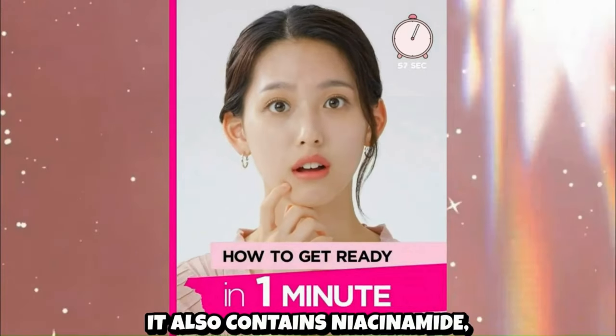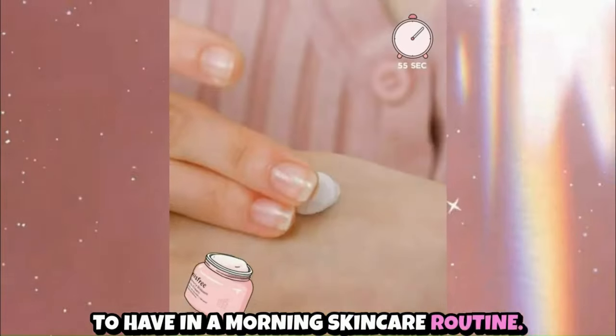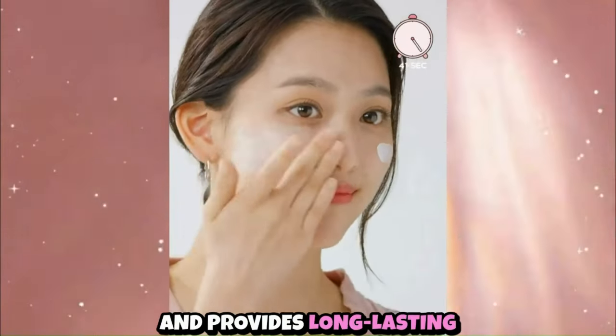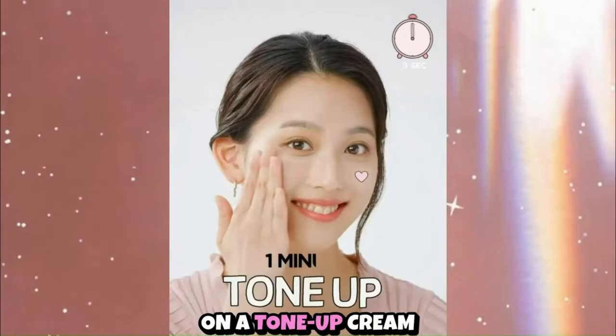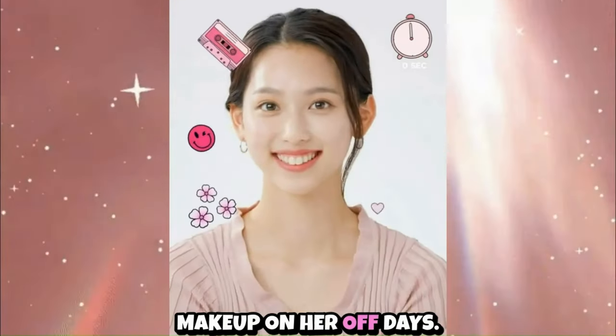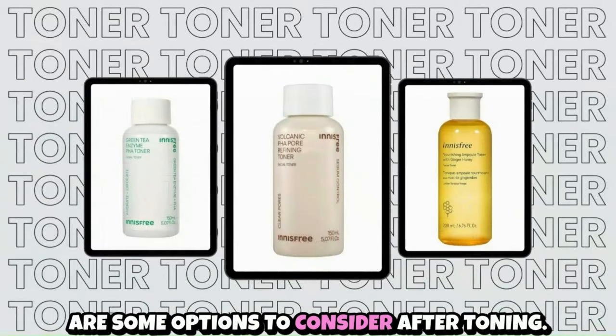It also contains niacinamide, which is a great ingredient to have in a morning skincare routine. The product uses betaine to help prevent skin dryness and provides long-lasting moisture. In the morning, Wonyoung's routine focuses on a tone-up cream to enhance her natural glow, which helps her avoid wearing makeup on her off days. If you're looking to explore different toners, here are some options to consider.